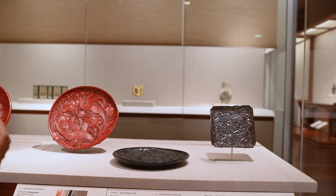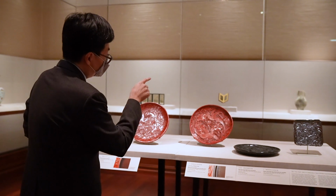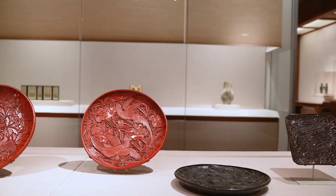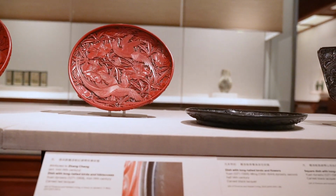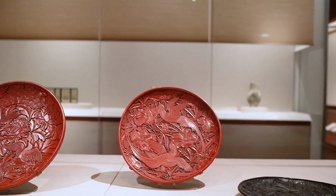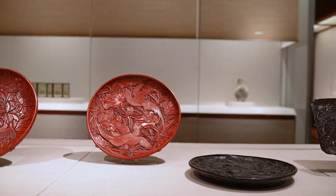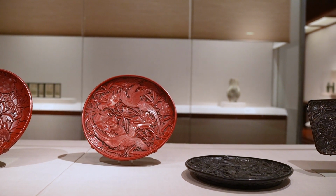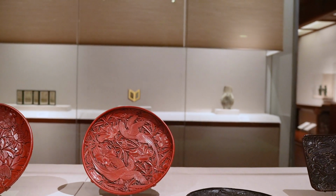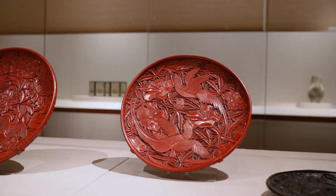But when the technique or the skill is more developed, you will see the center one. This one, we know by the inscription, was very possibly made by the famous 14th century artist Zhang Cheng. So you will see lots of overlay of those flowers and birds. You can feel how subtle it is, you can almost touch the flower. It's like a soft petal, and the bird is really flying into it, not just placed over it.